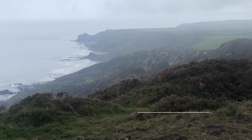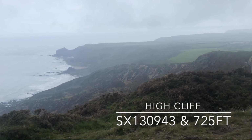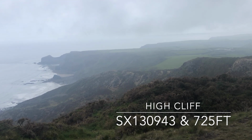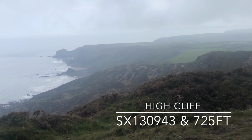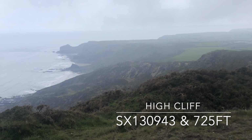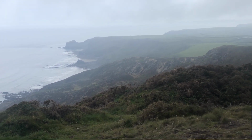Well, we're looking back north into the murk. We could see the radar station we passed yesterday, earlier on, and on a clear day we'd probably see all the way up towards Hartland Quay, but not today. We're at High Cliff, so named because it's the highest cliff in Cornwall, at well over 700 feet. So imaginations run amok here.